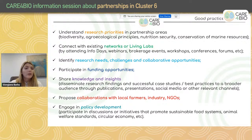Good practices and tips. Understand research priorities in partnership areas, such as biodiversity, agroecological principles, nutrition security, conservation of marine resources, and others. Connect with existing networks or living labs by attending info days, webinars, brokerage events, workshops, conferences, forums, and others. Identify research needs, challenges, and collaborative opportunities.